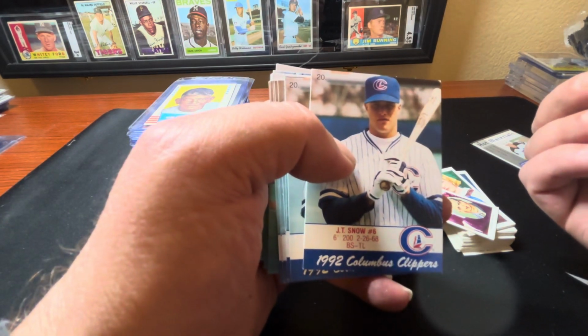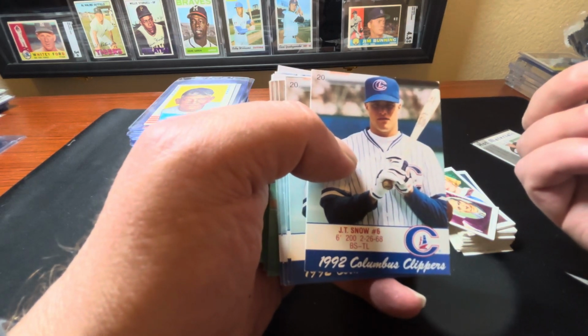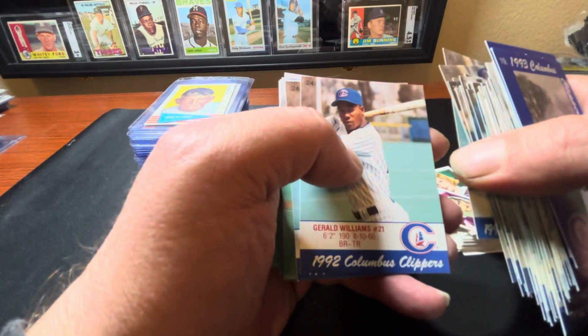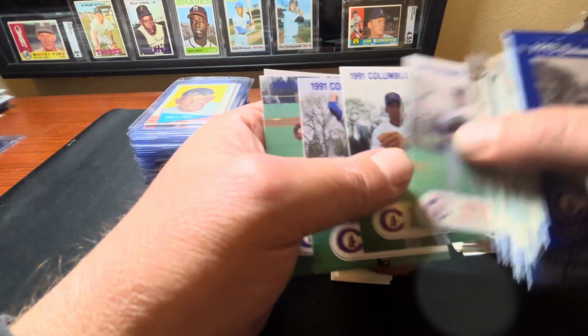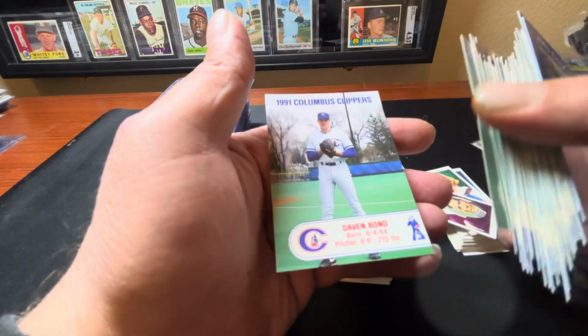I remember he started with the Angels in the major leagues, so obviously he got traded from the Yankees to the Angels. And I remember for a while he was a San Francisco Giant. JT Snow. Mike Humphries. Billy Massey. Gerald Williams. I think he made the majors. Davin Bond. Oh, now we're to 91. Davin Bond, Andy Stankiewicz, Royal Clayton, Dave Sachs, and Davin Bond again.